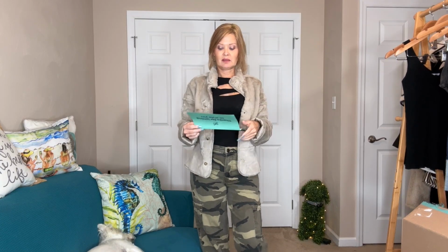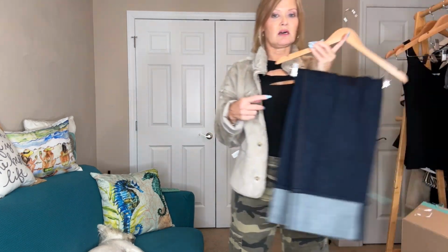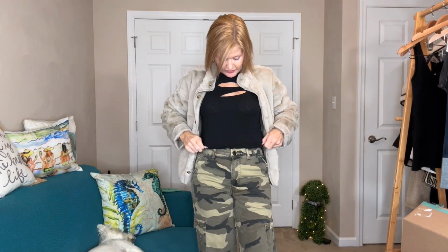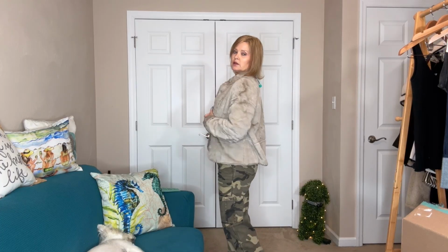So, yeah, what do you think? I have to say I didn't love the fit. I love the look. I didn't love the fit of the Pistola. Everything else I thought fit really great. I do have concerns with this one because it seems some of the fur seems to be coming off a little bit just from rubbing, which is probably not normal. And it's kind of boxy. But I think it's a soft, cute layer.